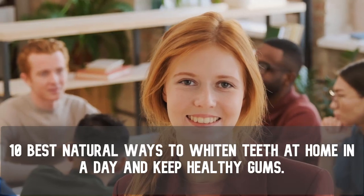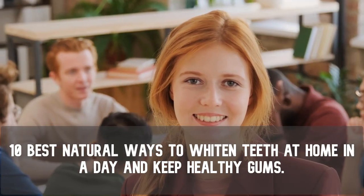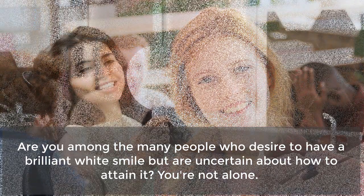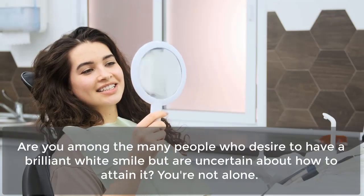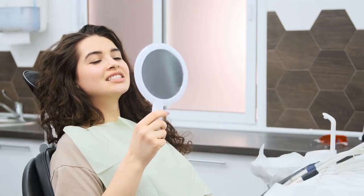10 Best Natural Ways to Whiten Teeth at Home in a Day and Keep Healthy Gums. Are you among the many people who desire to have a brilliant white smile but are uncertain about how to attain it? You're not alone.